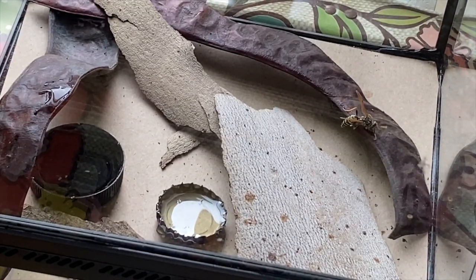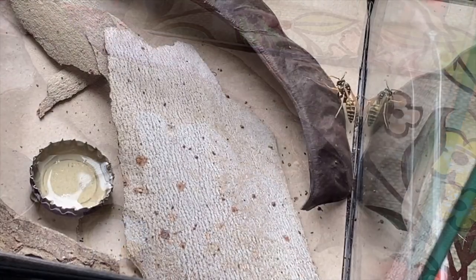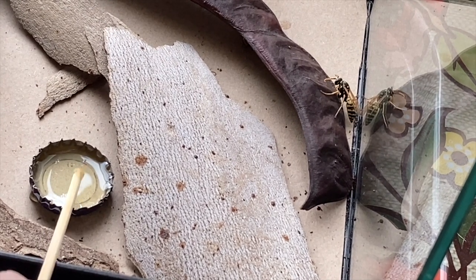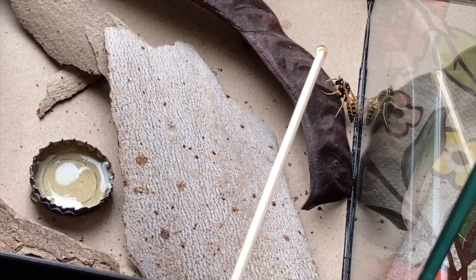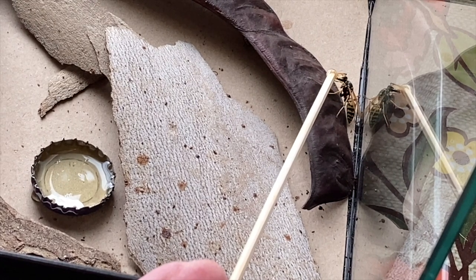And then we can watch as the wasp gets acclimated. What we'll do, we're going to try to hand feed this wasp, give it a little extra energy because it just came in from the wild and it's November 4th, 2022. So it's probably close to starvation at this point. So we're going to give them a little head start with feeding.